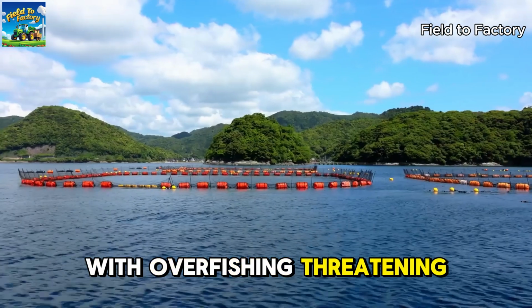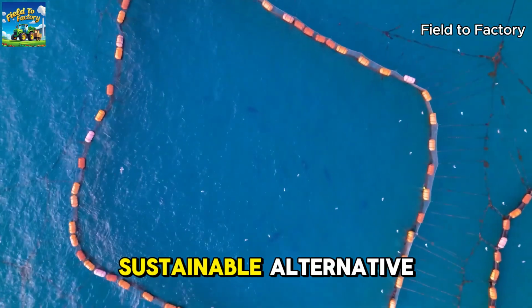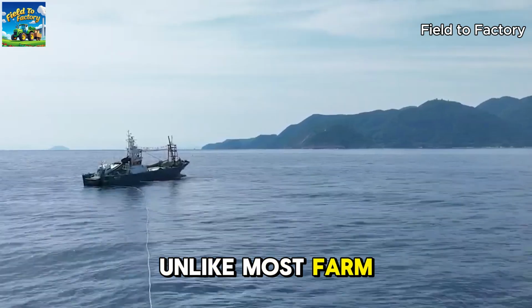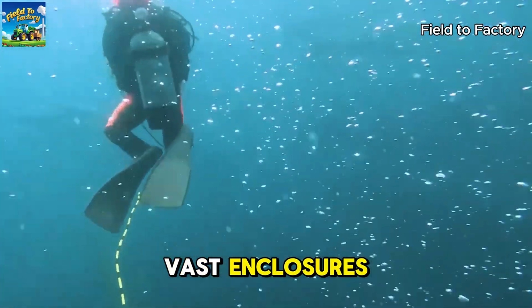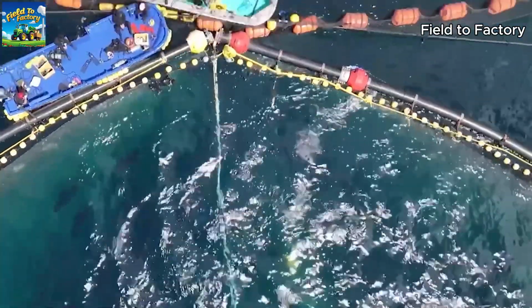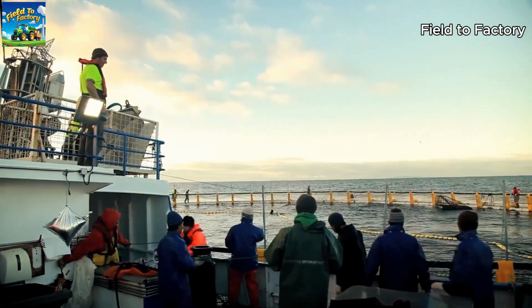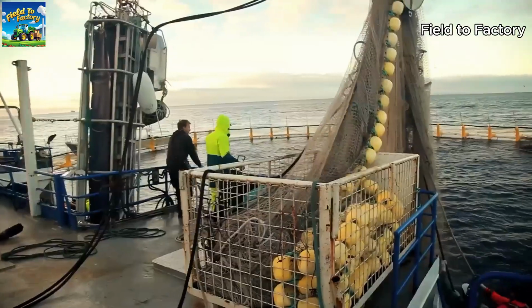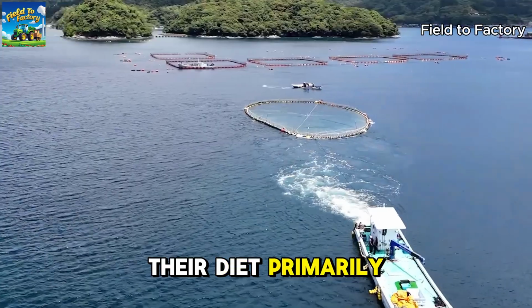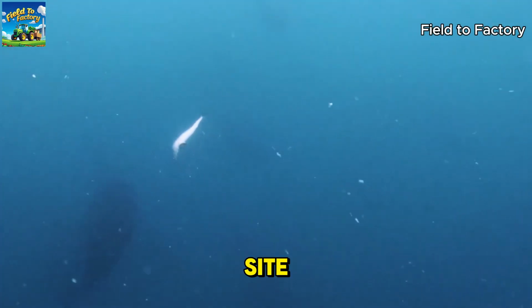With overfishing threatening wild stocks, open ocean ranching offers a more sustainable alternative. Unlike most farm species, tuna demand vast enclosures and continuous water flow to thrive. Their diet, primarily freshly processed fish, is meticulously calculated on site.